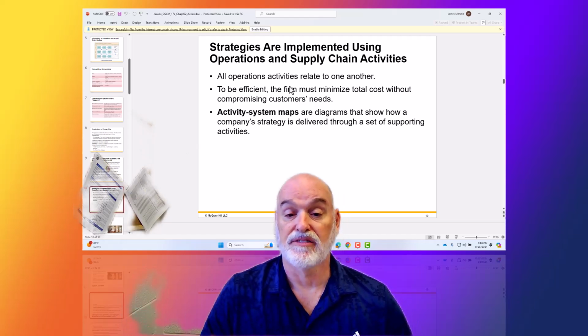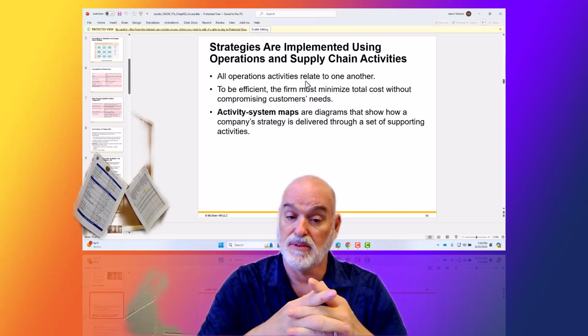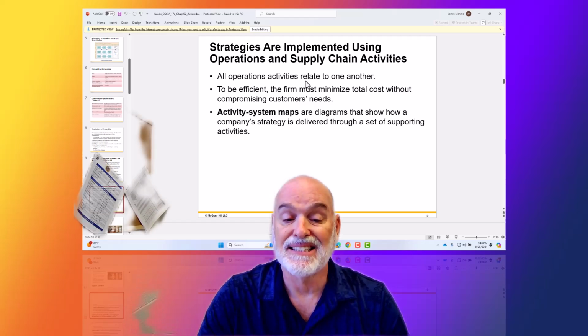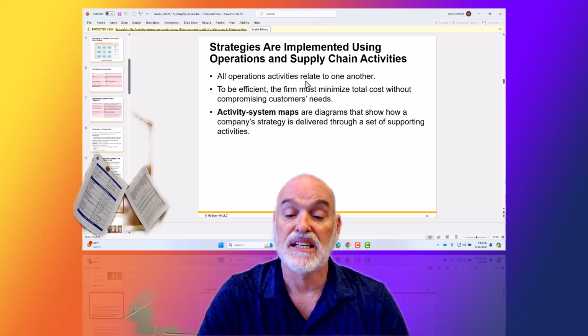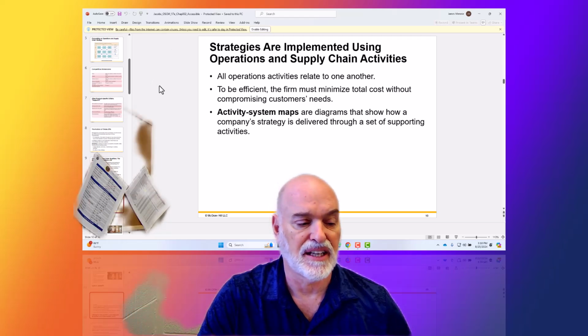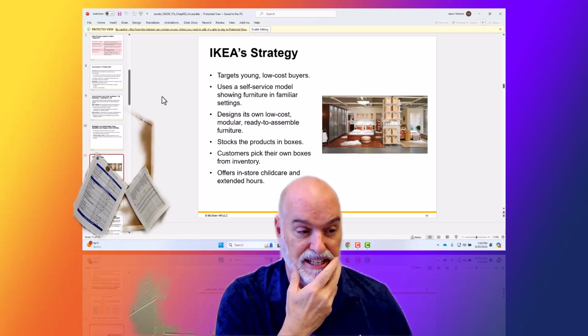All operations activities relate to one another. It is linked. It's inextricably linked. To be efficient, the firm must minimize total cost without compromising customer needs. Activity system maps are diagrams that show how a company's strategy is delivered through a set of supporting activities. And that information is generally proprietary and is only available within an organization.